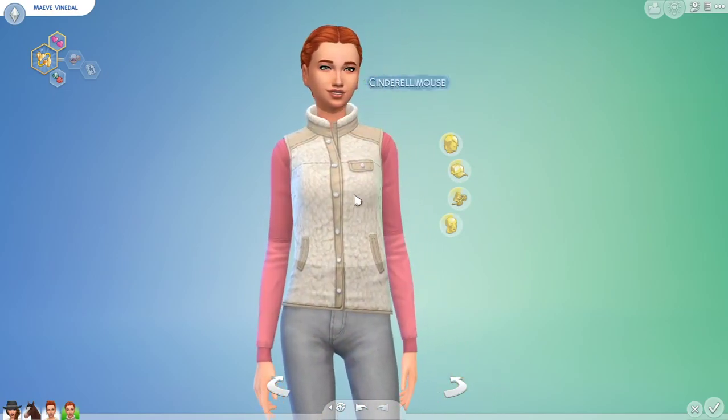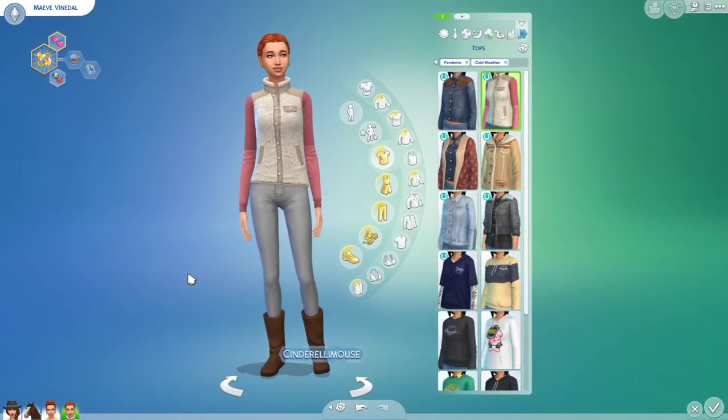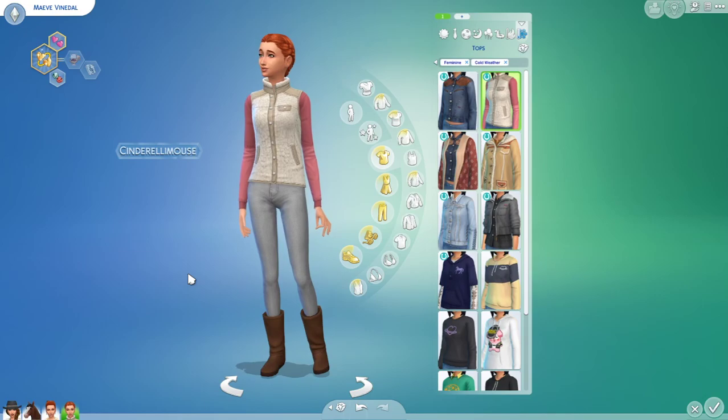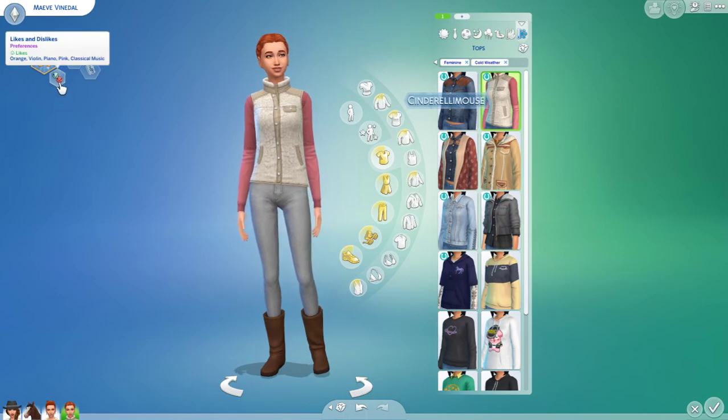And I feel like she'll understand why some things have a price tag, and she'll be able to tell the difference between something that's just an influencer overpriced brand and something that's expensive because it's really good quality. She's going to start to appreciate quality more, which, being a snob, I feel like she's going to learn a lesson there. So let me have a look at her likes and dislikes.